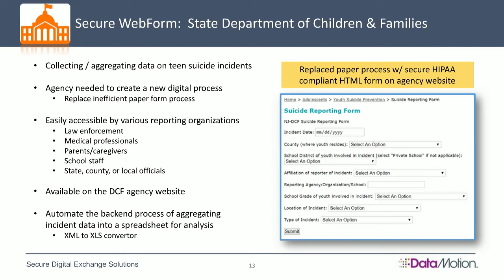And our final use case involves a state social services agency. The Department of Children and Families needed a secure, automated way to collect information from families and schools to help prevent teen suicides. The inefficient paper form process wasn't allowing field caseworkers to respond quickly enough, so they needed to transform it to a digital process. But this data is highly sensitive, as you can imagine, so security and personal privacy were a very high priority, and it needed to be easily accessible by all the reporting organizations who might not have much IT sophistication. Next.